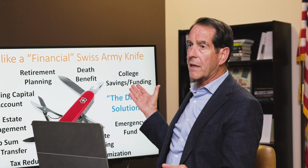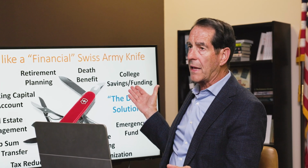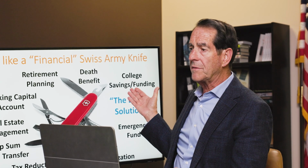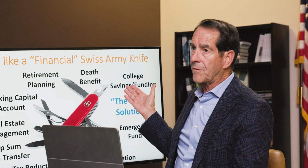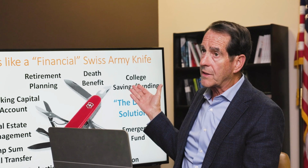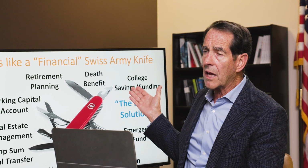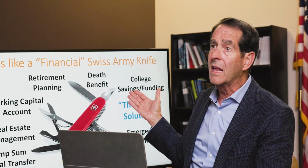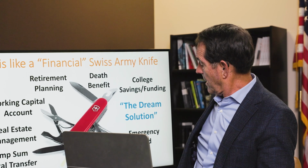Maybe they're socking away money in a 529 college savings plan and they realize this is way better than a 529 plan and I can change the use. If your child or grandchild does not use a 529 plan for college, they have to pay tax. If they use an IUL, they don't have to use it for college. They can use it for a down payment on a home. It's still tax-free.